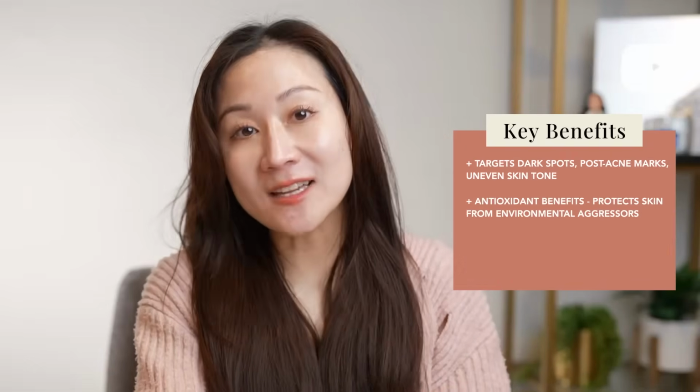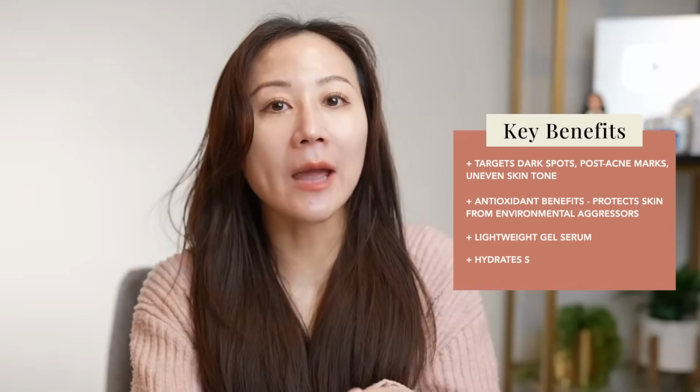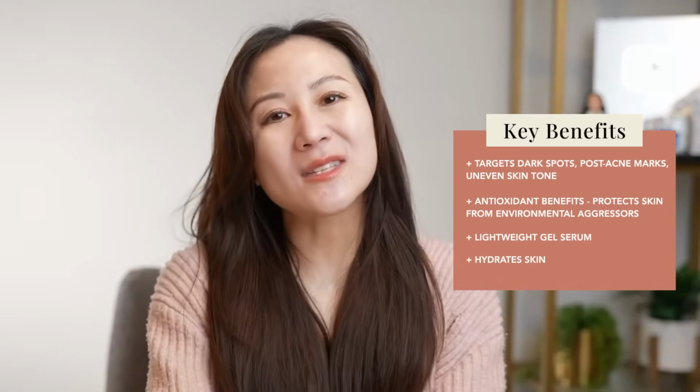All right, moving on to swap number 3, we're going to talk about a vitamin C serum, and the one I'm talking about is the popular C12 serum from La Roche-Posay that retails for $46 for 30 ml. This is a great brightening serum that targets dark spots, post-acne marks, and uneven skin tone. It combines pure vitamin C with exfoliating and calming ingredients that also offer some additional antioxidant benefits, protecting your skin from environmental aggressors while improving uneven skin tone. It's a lightweight gel serum, I would say, that hydrates your skin at the same time while providing those benefits.